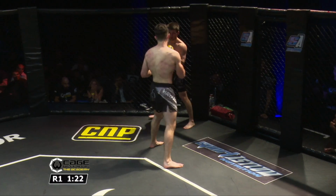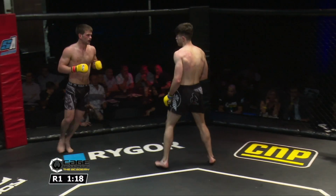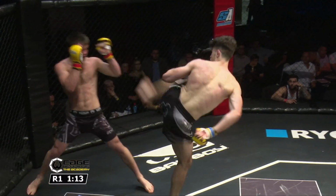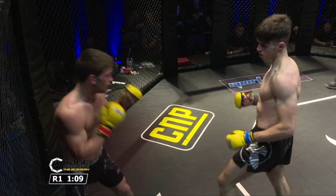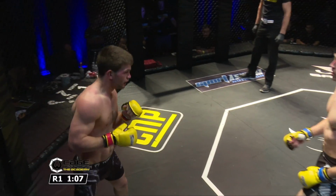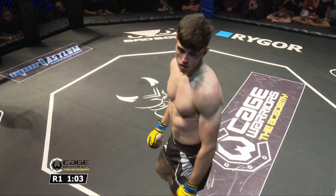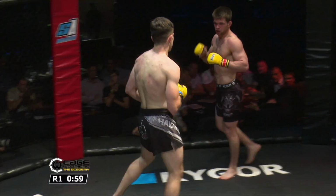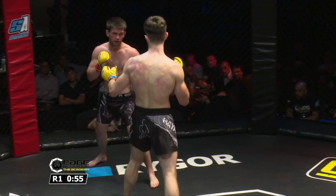Yeah, he needs to be closing the distance. But it's a hard thing to do, to go into those shots knowing you could walk onto one. The big issue is once Connor gets that range set up. That was a solid kick again. Oh, beautiful work. It's just great movement from Connor Hughes here. Just looks very calm.